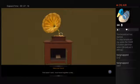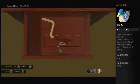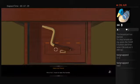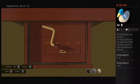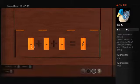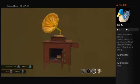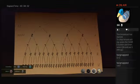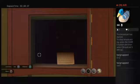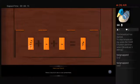That doesn't work. I must have forgotten a step. First of all, I have to take theender. There is bound to be a clue somewhere. Okay, so it's two small ones and one big one.